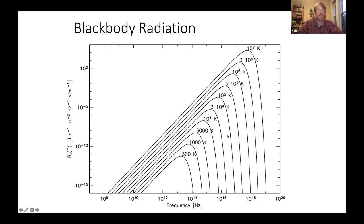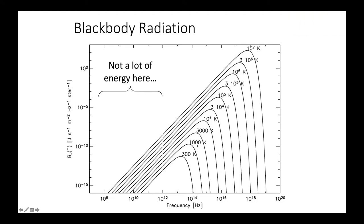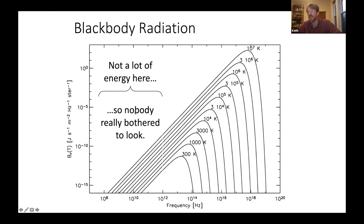And if you look at this, you'll see that out at this low end, there's just not that much energy. Most of the energy is out at these higher frequencies. So most of the energy that comes from thermal radiation, from starlight, is in infrared, optical, UV, and then for the biggest stars into sort of X-rays and gamma rays, if you get to absurd sort of energy levels. But there's not much energy down in the microwave or radio regime. So for a long time, no one really bothered to look.